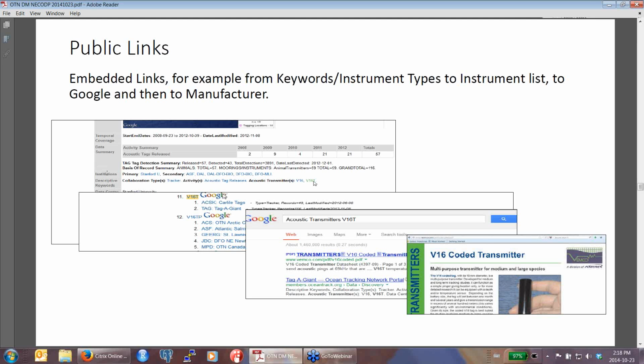Similarly, if you go down further on the metadata page to descriptive keywords, you can choose an instrument, acoustic transmitter, a V16C, to temperature. Again, you can see why the projects are using that equipment. You Google it, and hopefully the top link will be the one to the vendor so you can get information on the equipment being used.